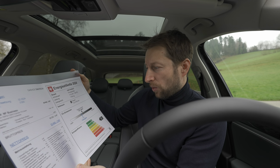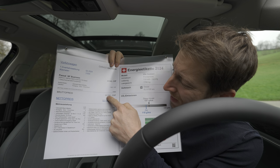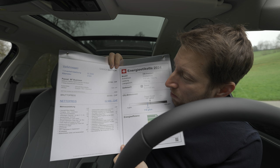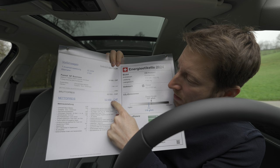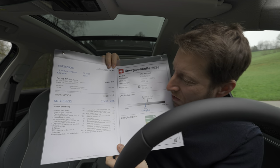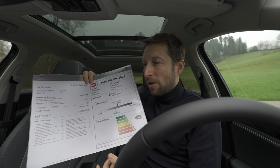When it comes to price, the final price with all these options should go around 65,050 francs. This is the brutto price, but the netto price is 52,490 francs. So not that bad, to be honest, for what this car offers and how this car is when you drive it.